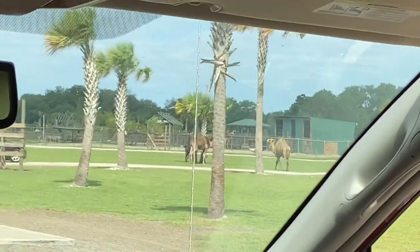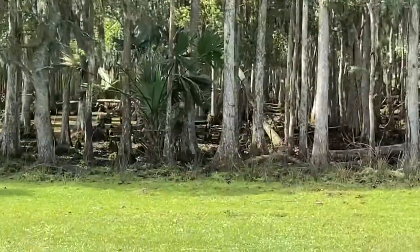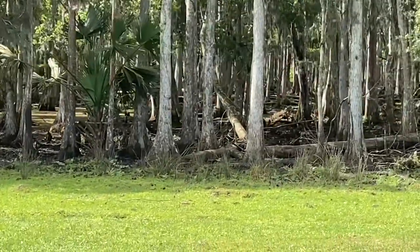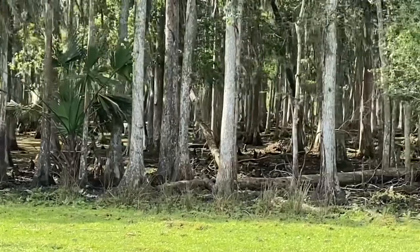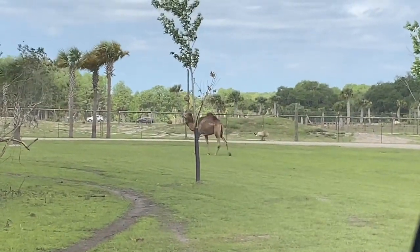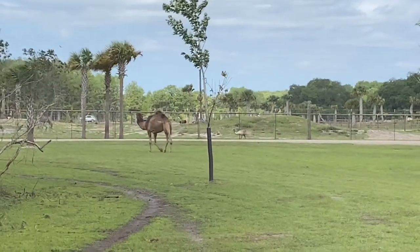Mike. It's hump day. Here's the animals, camels. We'll come back Wednesday. Look at that. There's something over in these woods, too. That's what got them all. Yeah, I can't get it on camera. My camera won't zoom any further. There he is again. Oh my gosh, he's just walking. Like, hey, I'm just hanging out at Wild Florida.